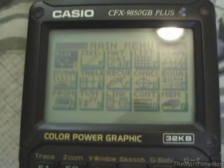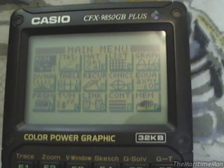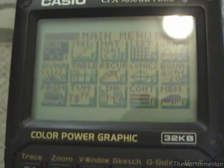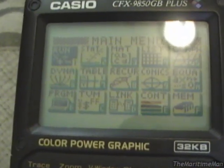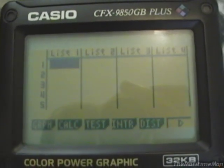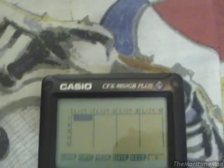Also, if you're looking at it using a light that is not aiming straight at it, not directly above it, it can make it look a little bit funny. But that being said, I haven't had much problem with it. So moving along here, we have a statistics mode, which I have never used and do not know how to use. You can enter lists of numbers here and then do stuff with them, which is great.